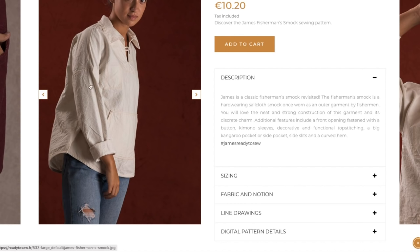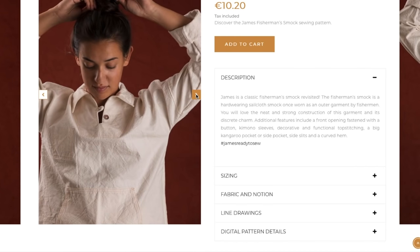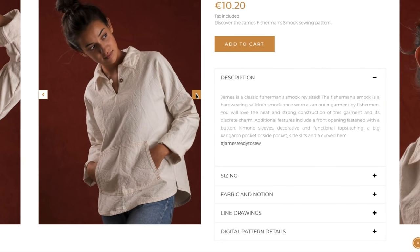So again, drop shoulder, the sleeve attached. Here's the curved hem, nice and roomy. We've got a little pocket here, kangaroo pocket here. This is the button closure. And this one does not have a collar with a stand. It's just a one-piece collar, so it's easier to sew. This fabric definitely has that washed and worn look. Here's a little side slit.